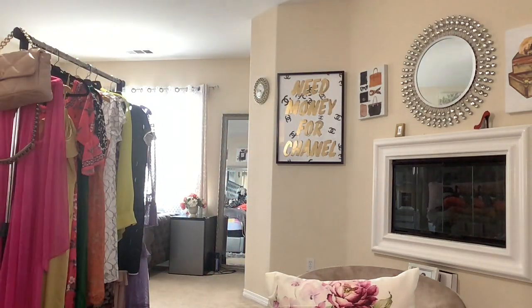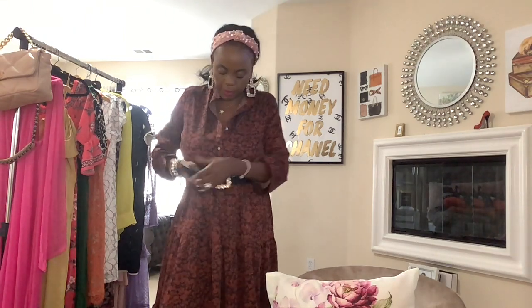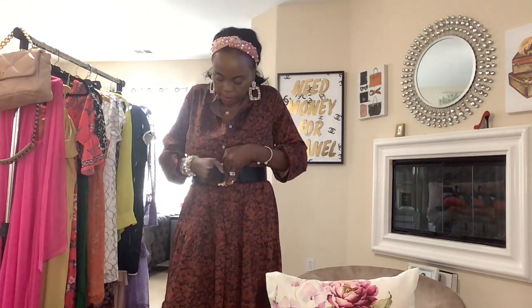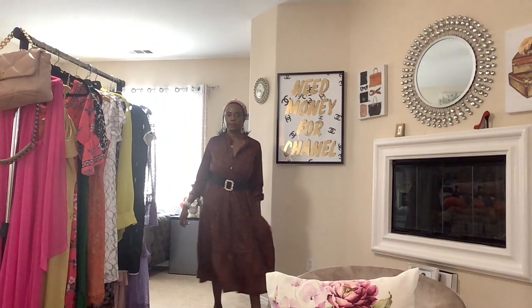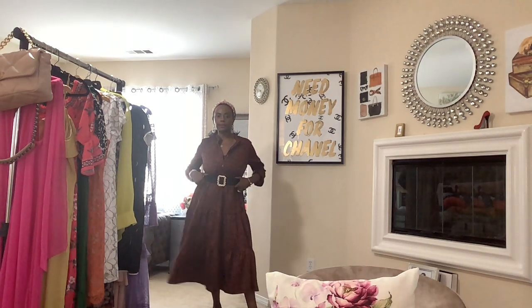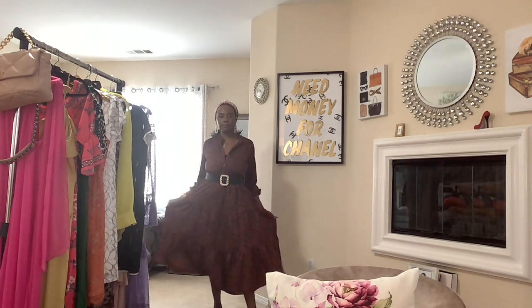Let's see if I put a belt on there, what it will look like. Let's see what a little belt will do to this dress. Might make it better. Yeah, look at that. It's a lot of dress. Oh, so much dress. Uh-oh, look at that. Nice, huh? Yes. Nice with the belt. Push it up a little bit under the boobies.